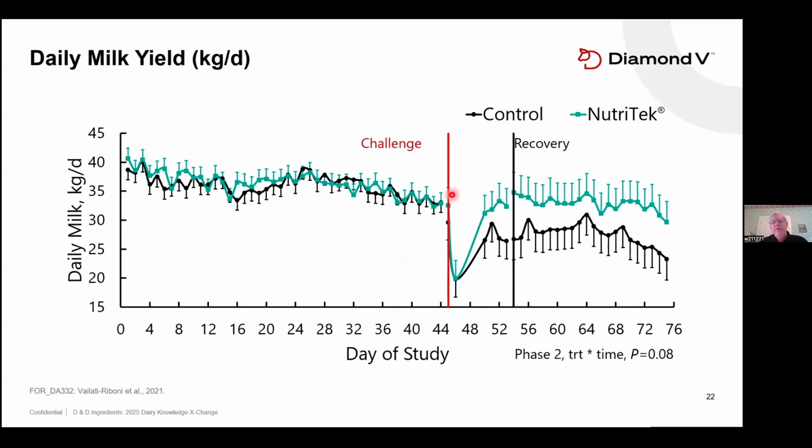Interestingly, there's also a big difference in how they handled this infection. This is looking at production levels coming right up to the time of the challenge. And obviously, both groups are making essentially the exact same amount of milk at about, let's say, 35 kilos. They get challenged. They've got mastitis. They're getting biopsied. There's this big drop in production. And then this recovery starts to happen.